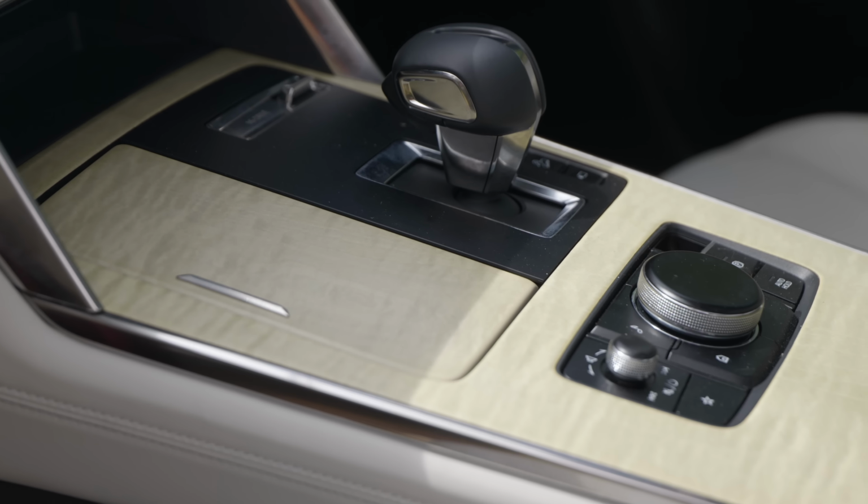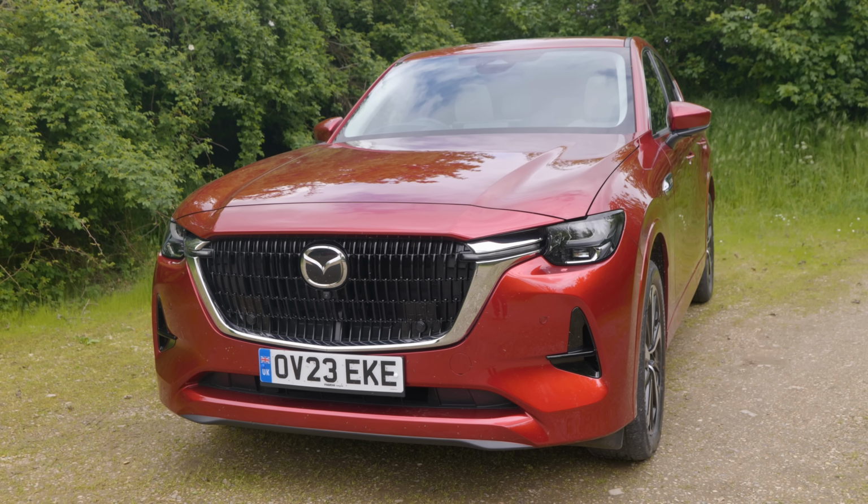Before then though, I'd like to draw your attention to the exterior of the car. And at this point in time, I'd love you to hop into the comment section and tell me if you think it's a looker or not.